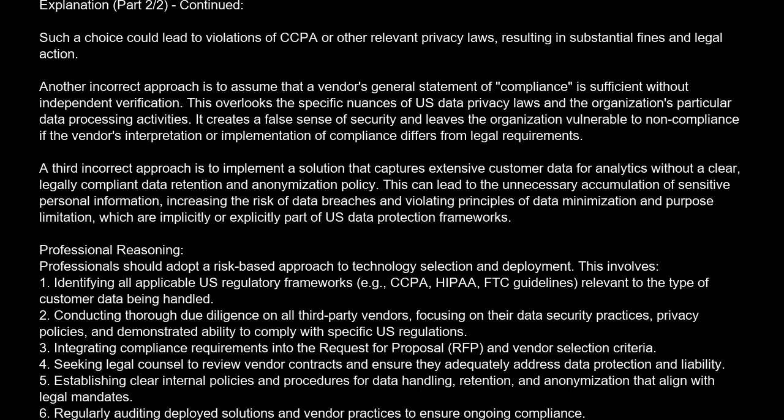Regularly auditing deployed solutions and vendor practices to ensure ongoing compliance.